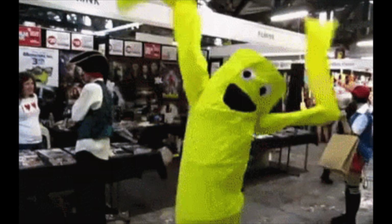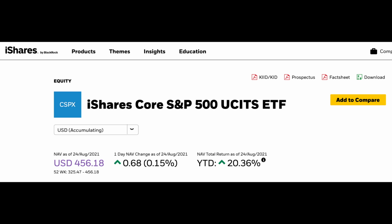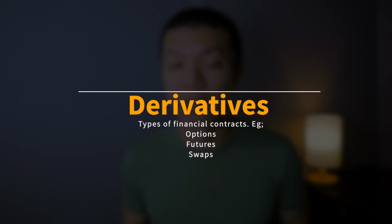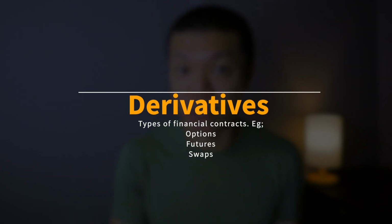Now, if you are able to find an alternative UCITS ETF, you are able to save half of that tax, because UCITS charge you a 15% withholding tax. So for example, instead of buying SPY, which is listed in the US, you could buy something like CSPX, which is listed in London. Finally, we get to the most exotic bunch of ETFs, which tend to use derivatives in how they build the ETF itself, and it could be options, futures, or swaps.